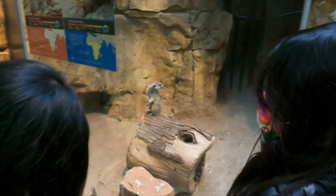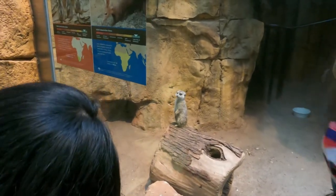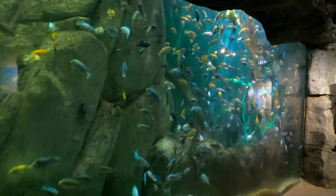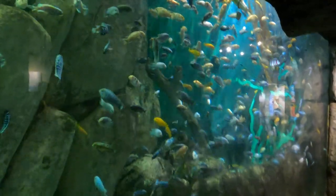As of posting, masks are required in all zoo buildings when visiting the zoo. Also, proof of COVID-19 vaccination or a negative test is required in dining areas.